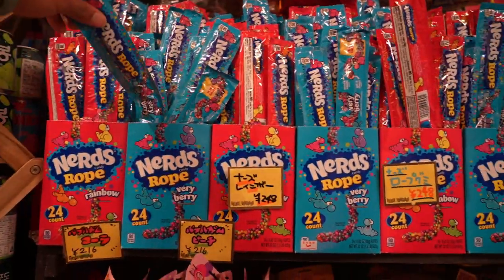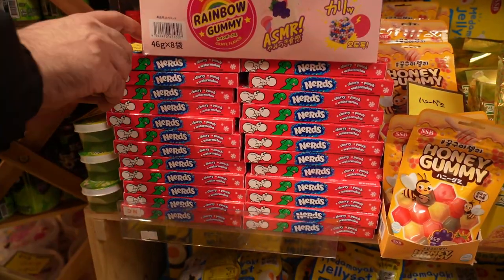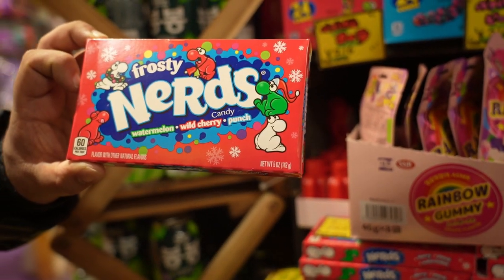Stuff you can't see in Japan, so like Nerds. And well, that's Korean candy right here. This is exciting to see right here. Nerds candy. Ooh. Haven't had those in a long time.